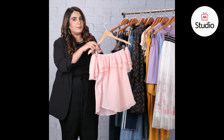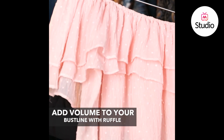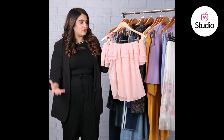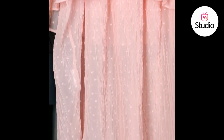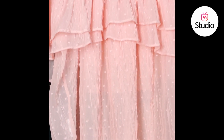It's a really beautiful pink color. Again, this fabric is like a crushed fabric. The fabric that Kareena was wearing was a pleated fabric, and I think that fabric in itself is a really huge trend. So over here, the entire top becomes really interesting because the fabric is a crushed fabric. It has ruffles around the bust line, so I think women who want to add a little bit more volume up there, I think a top like this would completely work.